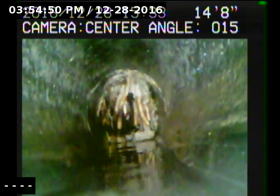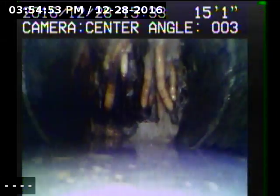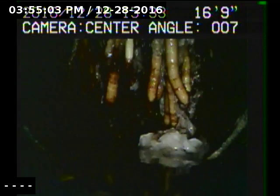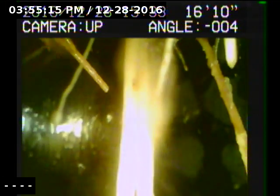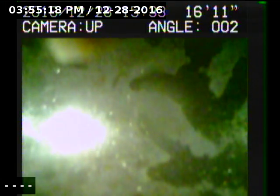Okay, here you can see we're passing the root intrusion that we passed from going by the other clean out. And we're going to run back and forth through that, try to move that debris out of the way. You see some paper and stuff right there. And then we have the ability to look upwards, so we're going to flip the camera angle. And so we're actually staring upwards right now. But the root ball's so thick, not really seeing anything, so we're actually looking at the top of the pipe. And as we come back here, it's just too thick and heavy.